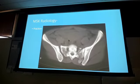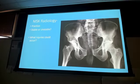Stable, unstable. All right, what do we got? Okay, SI joint widening, which SI joint? Good. And then what else? What's the other abnormality? Sacral fracture. Left sacral fracture. Good. Okay. Stable or unstable?